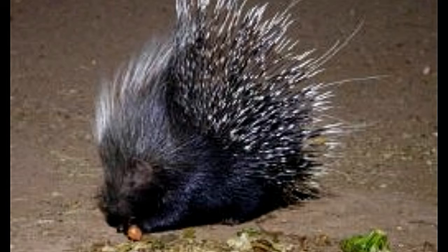What do porcupines eat? Porcupines are herbivores, and hence, their diet comprises leaves, green plants such as clover and skunk cabbage, fruits, springtime buds, and so on. Those that climb trees also eat the bark of trees.